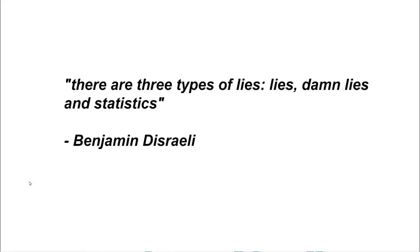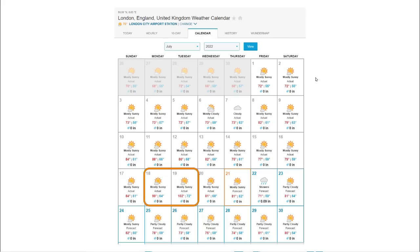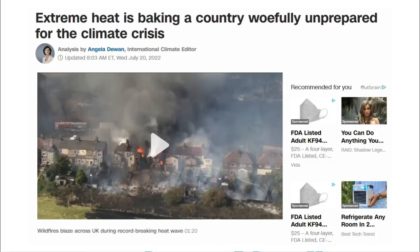Benjamin Disraeli said, "There are three types of lies: lies, damn lies, and statistics." But he never had the pleasure of watching CNN. London has been having a very pleasant month, but they did have two hot days on the 18th and the 19th. And this is how CNN reported on those two hot days in an otherwise lovely month.